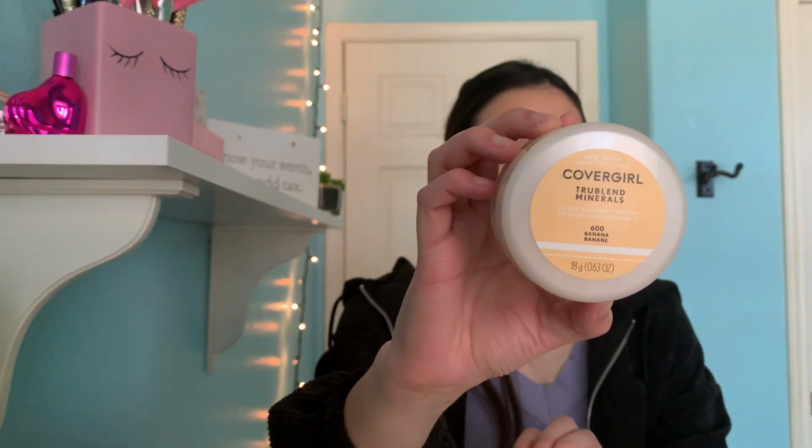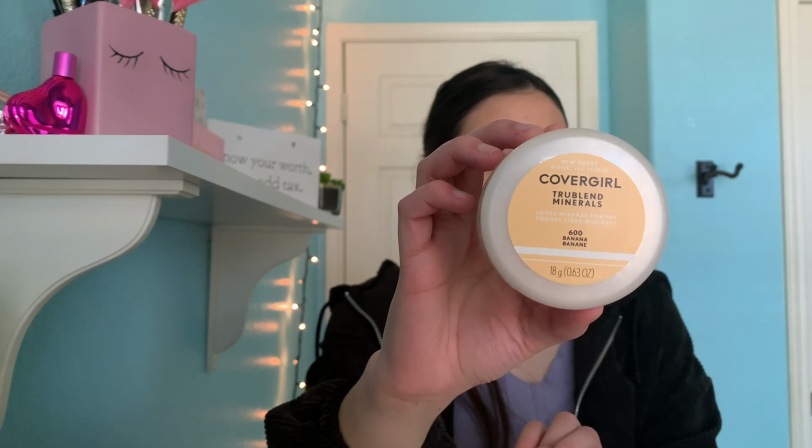Well, for my favorite powder, I have been using the CoverGirl True Blend powder. This one is really smoothing. It is very pretty. And this is in the shade Banana, 600 Banana. I don't think I would honestly try a high-end powder just because this one smooths out my skin so pretty, so why spend extra money on something that will probably do the same thing, but I got it for cheaper. I don't like my bronzer to be too harsh, otherwise I would go over it again with a powder bronzer, but I only do that very rarely.